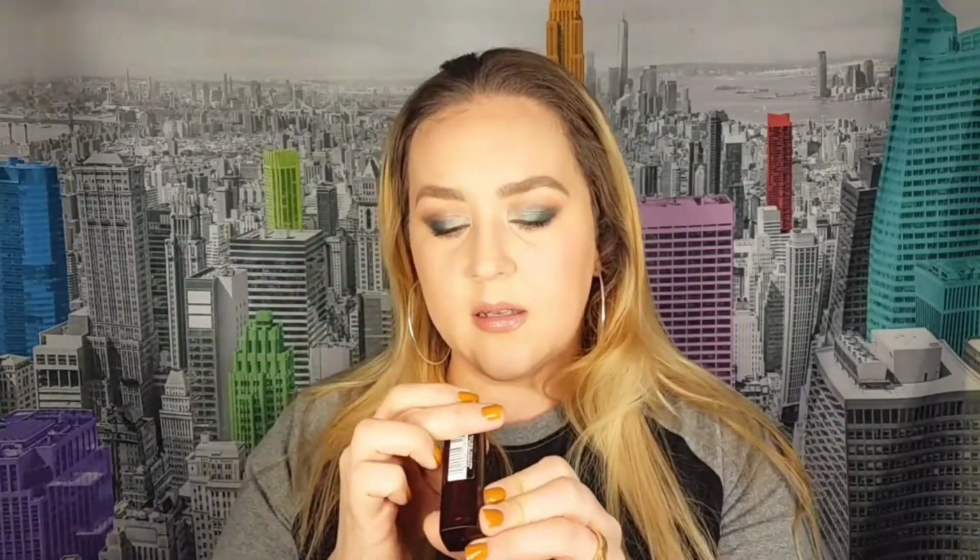Next I have this Maybelline lipstick in the shade Untainted Spice. This is just a really pretty sort of brownie red. This is the color I have underneath this lip gloss. I love this shade by itself. I love it with a topper on it. It's just a really pretty, beautiful color. And the formula of those are really nice.